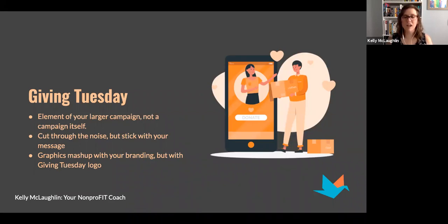Then you've got to cut through the noise, but stick with your own message. The one thing that I think is hardest about Giving Tuesday is everybody's trying to fundraise that day. So everybody's also getting bombarded with fundraising asks on Giving Tuesday. So understand that that's the case, and that's what you're contending with as you're planning that day. So make sure it's clear asks, it's engaging content, it's visual branding that is going to make your donor say, oh, that's that organization that I really care about. Because otherwise it's very easy to get lost in the noise on Giving Tuesday.